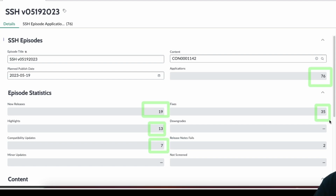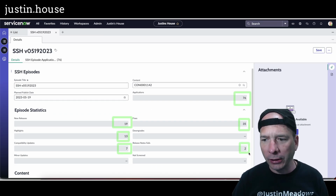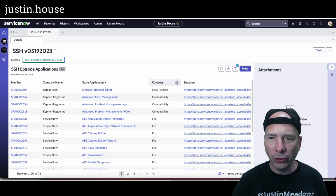Most of that was App Engine Studio, which had a bunch of fixes. It's actually one fix, but all the apps updated. And then 2 release notes fails. Good job on the release notes fails there. Let's just jump right into it and we'll check those out first.